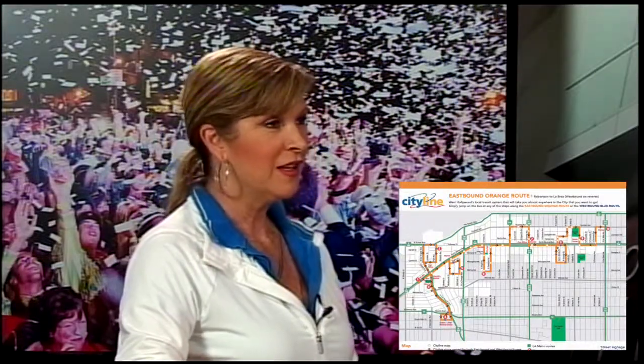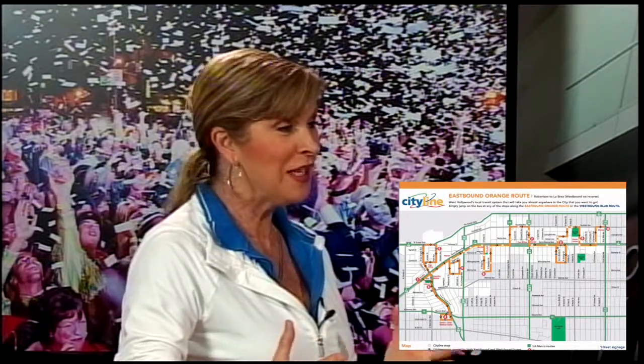And so we're still in the process of trying to make that the best service it can be, so that people will take advantage of it. Well, I saw online the orange line and the blue line and the route that it takes, and it really gets you to any kind of stop you need. If you're going to be in the city of West Hollywood, you can jump on the line.